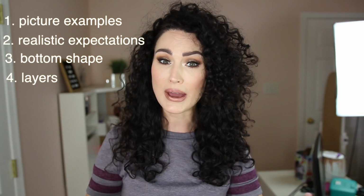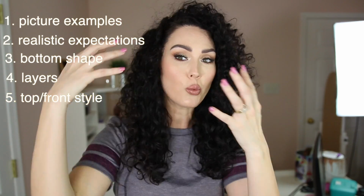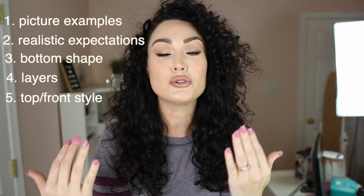The bigger, the better. The last thing is to figure out what you want to do with the front of your hair. How do you wear it? Do you have bangs? Do you wear it all to one side? Make sure that you explain to your stylist exactly how you typically wear your hair so that they can cut it in a way that is going to look good every day for your haircut.